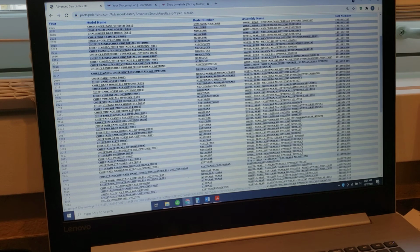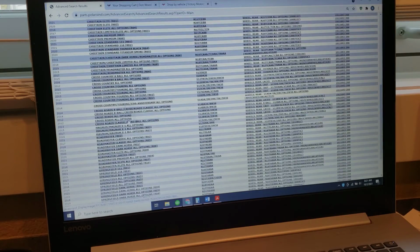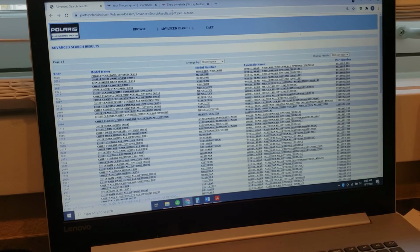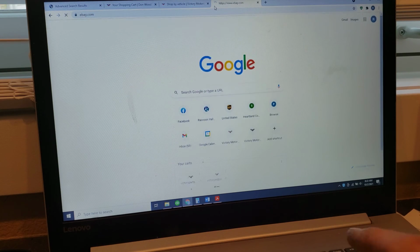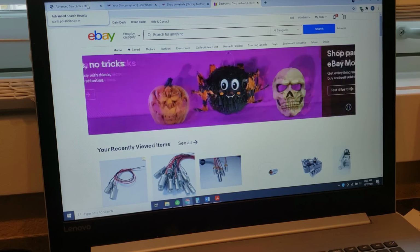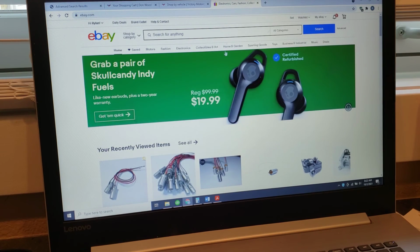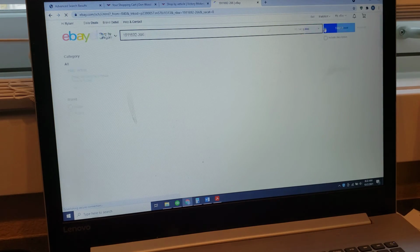So once you realize that it fits all these models of Indian and all these models of Victory, and it's back ordered, then the next thing would be to go to eBay. This is going to be true for guys working on older stuff, like when you need a head gasket that's discontinued for your '99. You go in, get the part number, realize it's not available, and then go to eBay and put that part number in there. See what pops up.